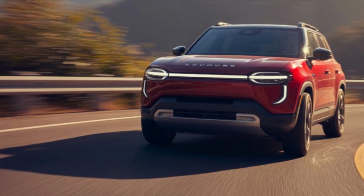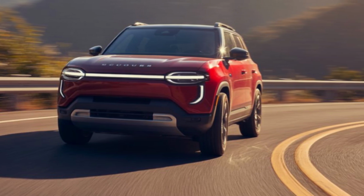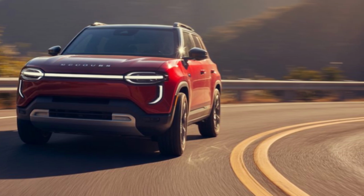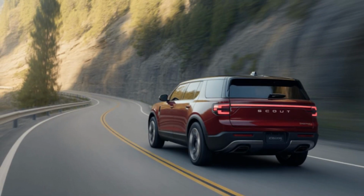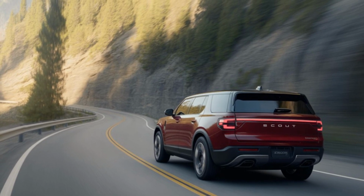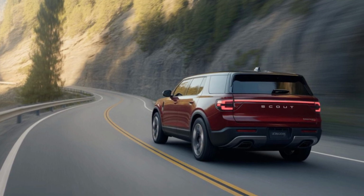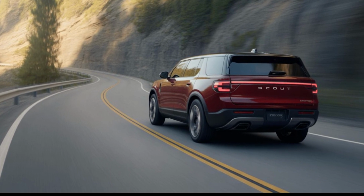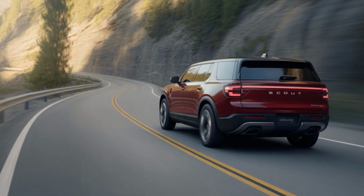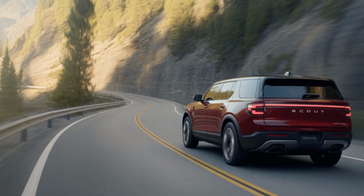Whether you're crawling up a trail or cruising down the highway, space is another strong point. The Traveler offers generous room for passengers and gear. Rear seats are comfortable for adults, and the cargo area is large and square, perfect for coolers, camping equipment, bikes, and tools. Fold the seats down, and you get a flat, versatile space that turns the Scout into a true adventure hauler.